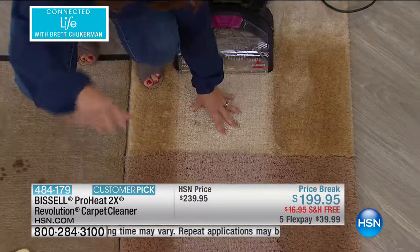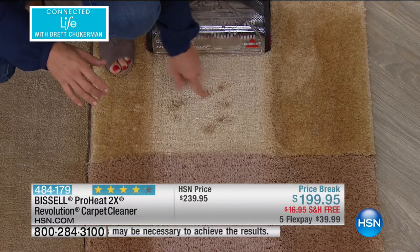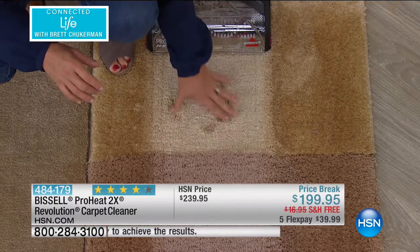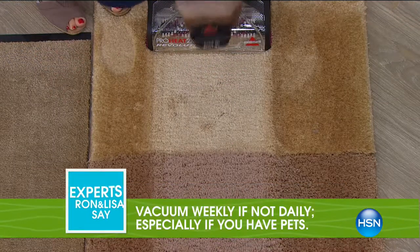It doesn't matter. And I always talk about my dogs, and I do. I vacuum all the time, I have to. They shed. I'm able to pull out the moisture, but also pet hair as well that my vacuum leaves behind. And I want to show you one more time.